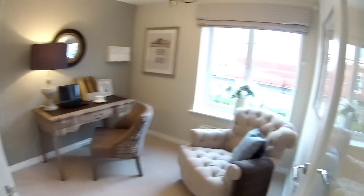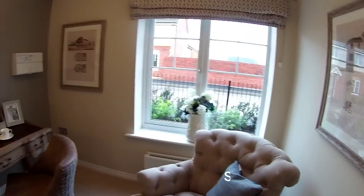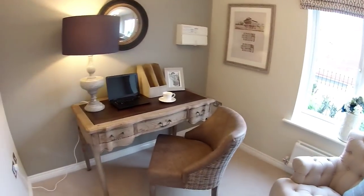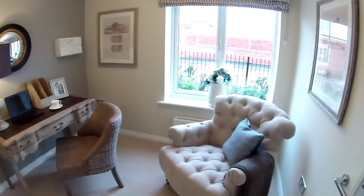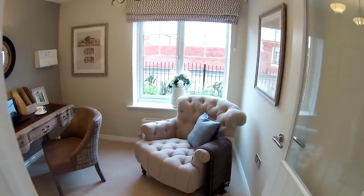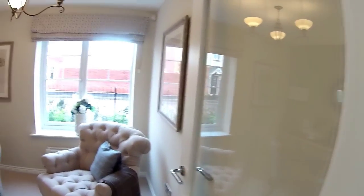Beautiful study there. Lovely low window there, and it's letting a lot of light in here. Dimensions 2 meters 77 by 2 meters 45. I love the armchair there. Gorgeous piece of furniture. And they've got a glass door into there as well, which is worth pointing out.